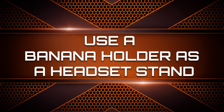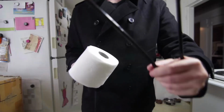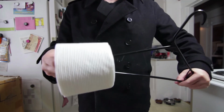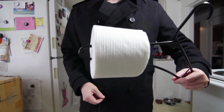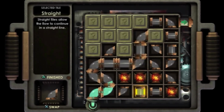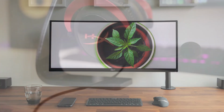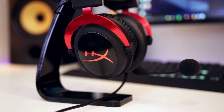Number 2. Use a banana holder as a headset stand. Remember when we said game hacks are kind of like life hacks? Well, this one is more of a life hack than a game hack, but still involves gaming in some capacity, so we'll call it a gaming hack. For those of you who own a nice desk with plenty of space to game on your PC and a high-end headset, this is the gaming hack for you.